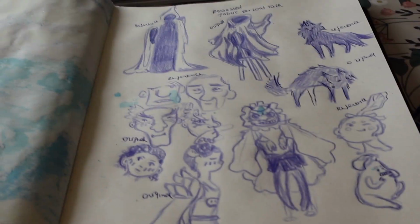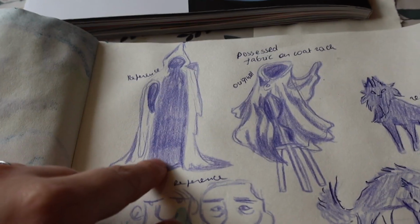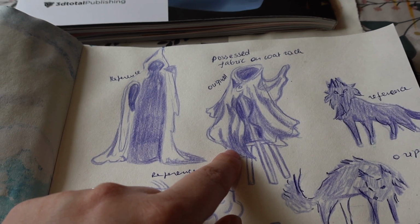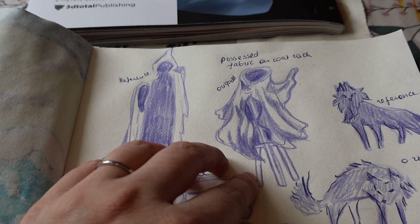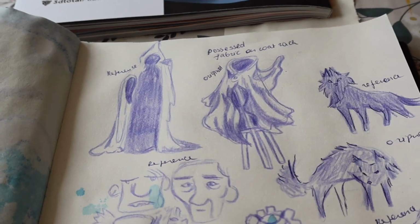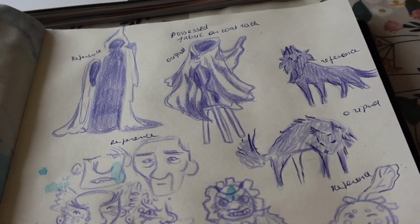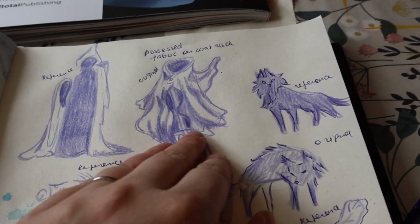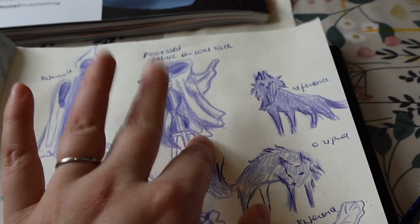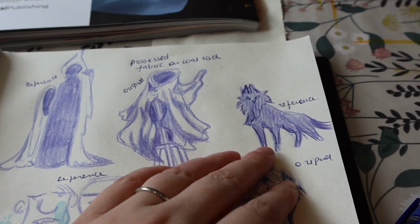I filled this page with all sorts of things. I'm very bad at copying, but I tried to do this from reference. And then I did this as original and I thought, such a wonderful idea: a fabric coat, possessed fabric on the coat rack, because my story is about ghosts and basically the evil one will be sort of a ghosty creature too. So I thought this could be one of the first appearances because we start in the entrance or mudroom sort of area. So I actually got something useful from this exercise.